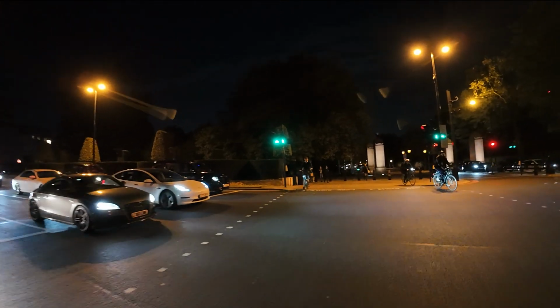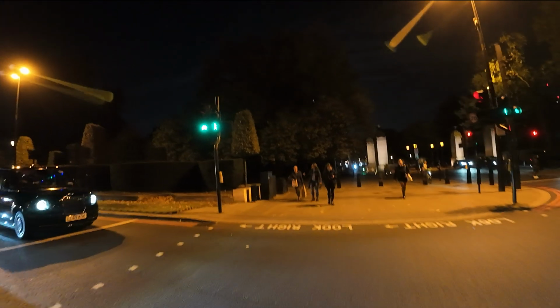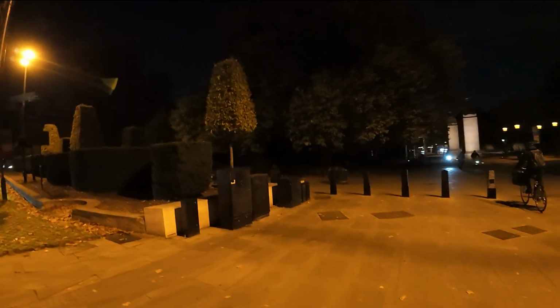Yes, I know I moved before it went green and it was still red, but I could see it was stopping, all right? Just before anyone goes there. You should stop and wait and set an example. You can imagine, can't you?